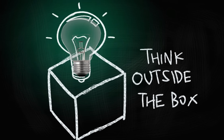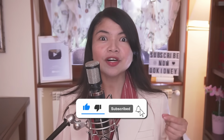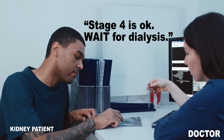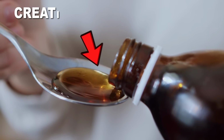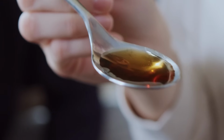Well, here's the plot twist. Researchers are using a method that is a little bit more outside the box thinking, maybe even exotic compared to what most doctors do for CKD patients. The old wait and see approach. And now the interesting part, you are going to be able to use many of their findings to actually improve. Because remember, it's all fun and games until someone's kidneys start working better.